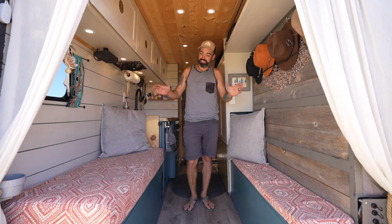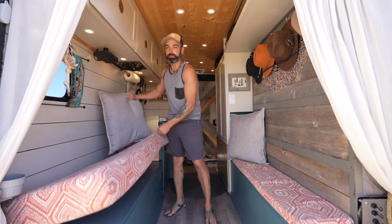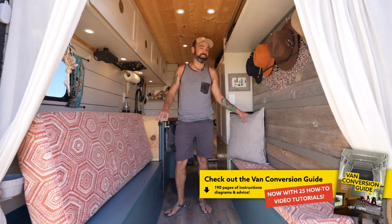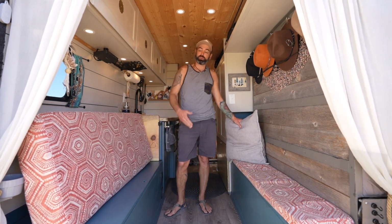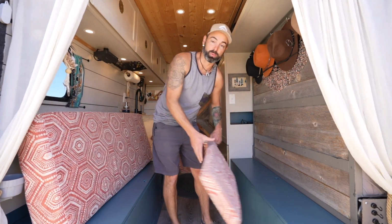So as well as being the hangout area in our van, this is also our bedroom. We decided to go with a Murphy bed because we didn't have anything too big that we needed to store under the bed. So we figured this setup would be the best in order to give us the most space when we're not sleeping.